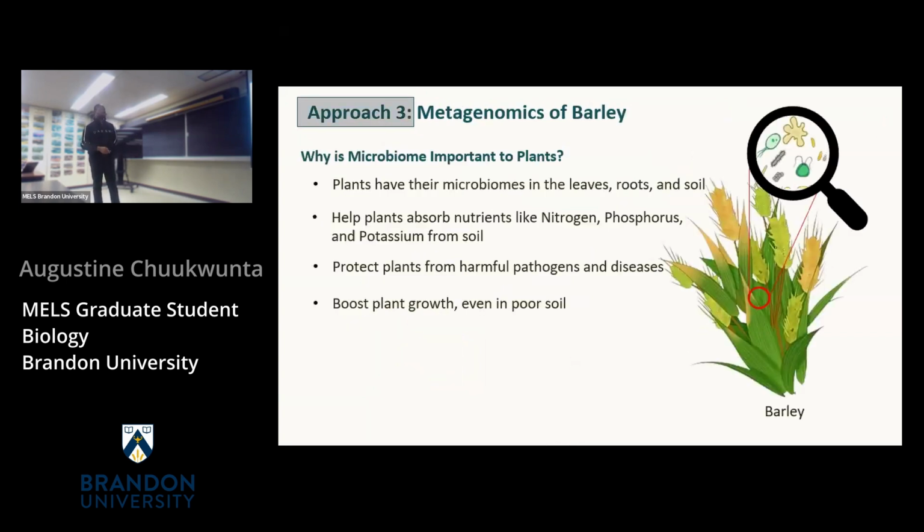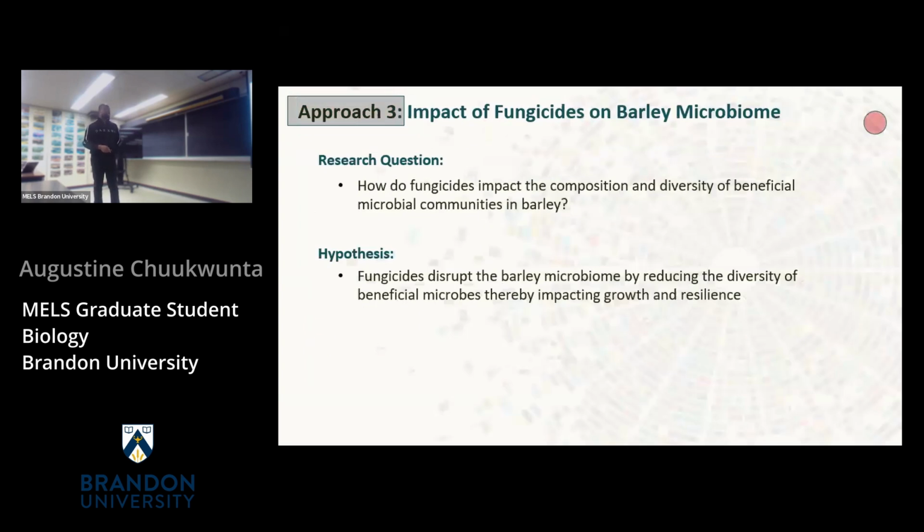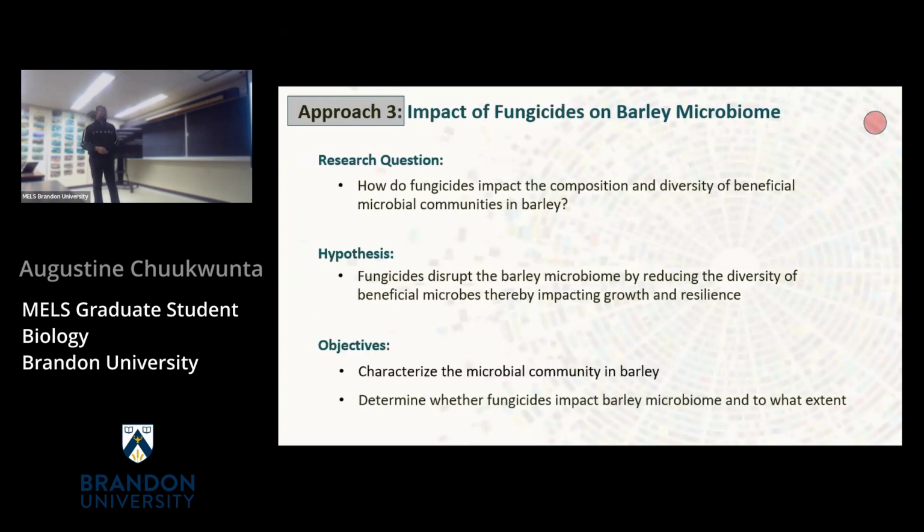Just like animals and humans, plants have their microbiomes in leaves, fruit, and soil, and it helps to absorb essential nutrients, protect them from harmful pathogens and diseases, and even boost growth. But the key challenge here is that fungicides actually kill this microbiome. So my research question is, how do fungicides impact the composition and diversity of beneficial microbial communities in Barley? My hypothesis is fungicides disrupt the Barley microbiome by reducing the diversity of beneficial microbes, thereby impacting growth and resilience. So my objectives are to characterize the microbial community in Barley and to determine whether fungicides impact the Barley microbiome and to what extent.